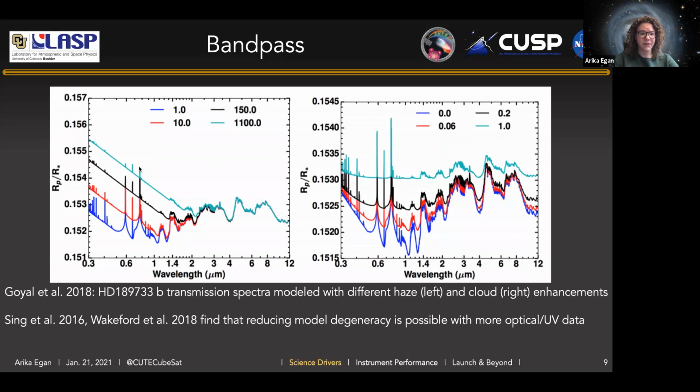So each of these different colored models are different levels of cloud and haze enhancement factors here. And so you can see that in the infrared, all of these models really overlap, and you don't see them start to become disentangled until you get down into the near infrared, the optical, and especially going into the UV too. And so we can use optical and near UV data to help separate these models, to break the degeneracy between them. And so several studies, including Singh 2016 and Wakeford 2018, find that you can anchor near ultraviolet data to near infrared data or optical data to break the degeneracy of these models.